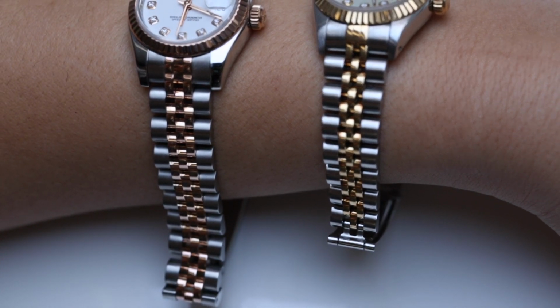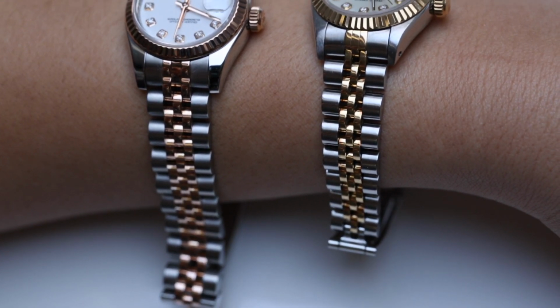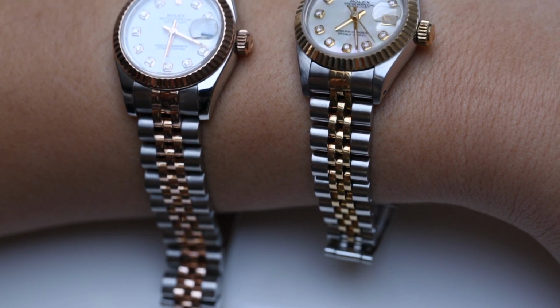However, if we were to look at both these watches and they were full yellow gold versus full rose gold, I definitely would pick the rose gold. But when combining gold with steel, I personally prefer the yellow gold variation.